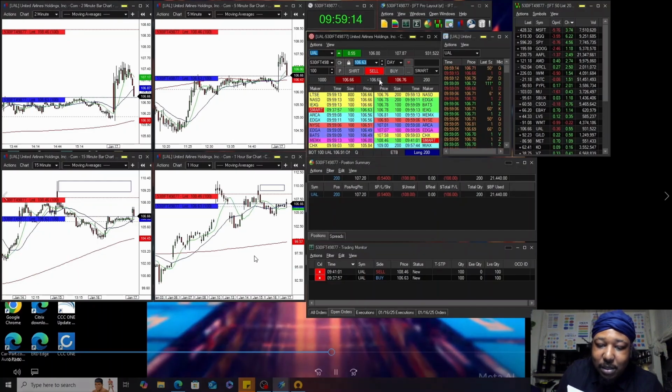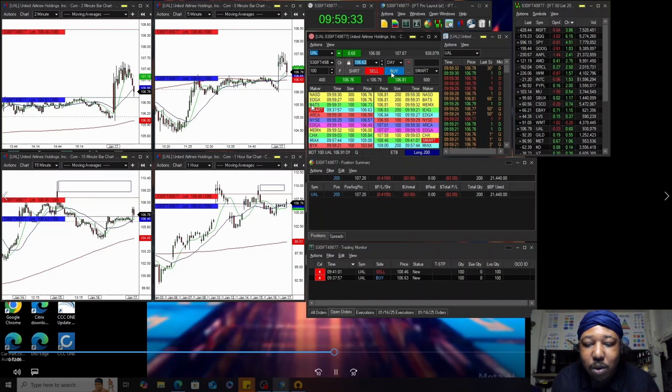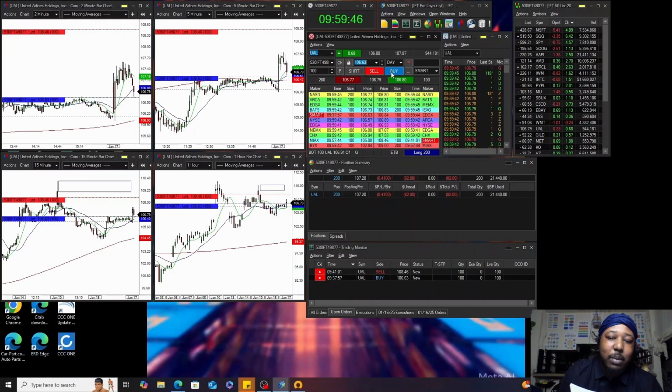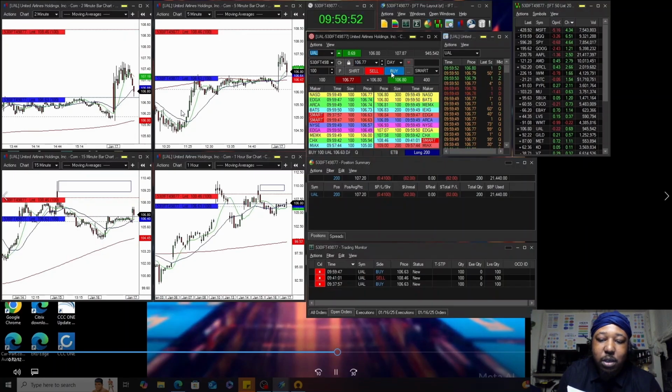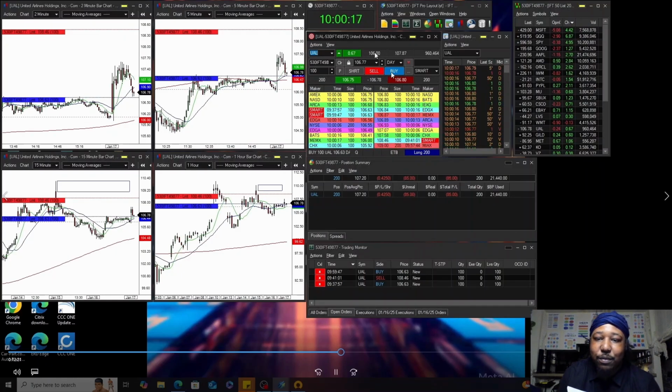So I got a buy at 106.63, and that came right down to 106.65. I almost got filled on my 200 shares. I got 200 shares here. Almost got filled, but not quite. It came to 64 there for a second, but I couldn't get filled, and that's a lot of profit.